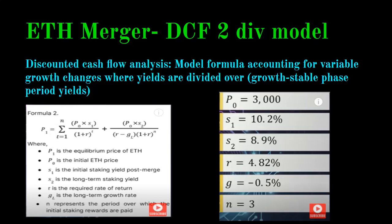R is the required rate of return, and that's 4.82%, determined by the statisticians. G is the long-term growth rate of ETH, and based on the previous tokenomics that we discussed earlier, it is actually a deflationary rate, so it's negative 0.5%. N is the period over which the initial staking rewards are paid, and we've determined that as 3 months, which is between the S1 and S2 periods.